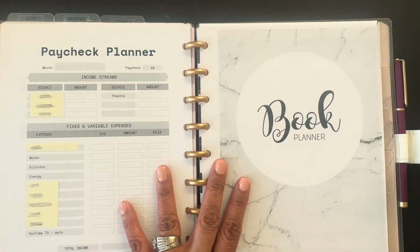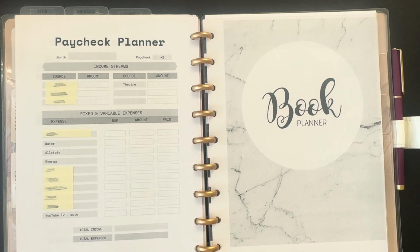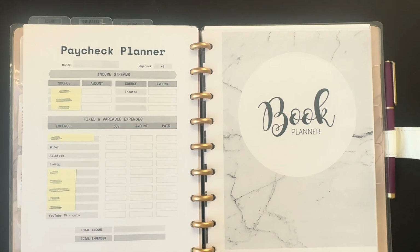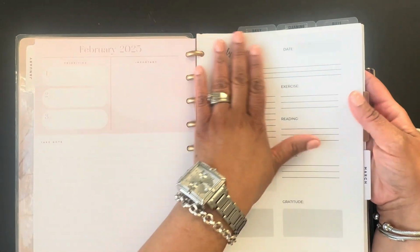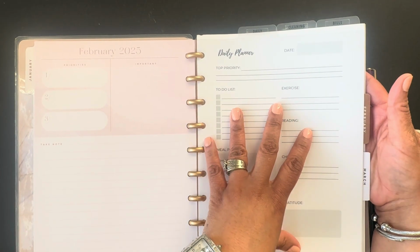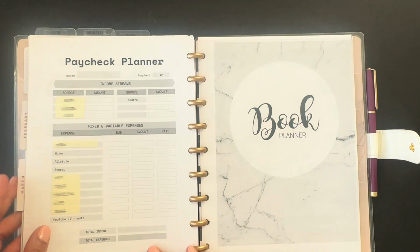So this is what I'm calling my paycheck planner. And again, it just works for me. Make sure this is straight. So again, it just works for me to be able to plan out my paychecks this way. All right. So those are the things that I have sectioned off in the top tabs of my planner.